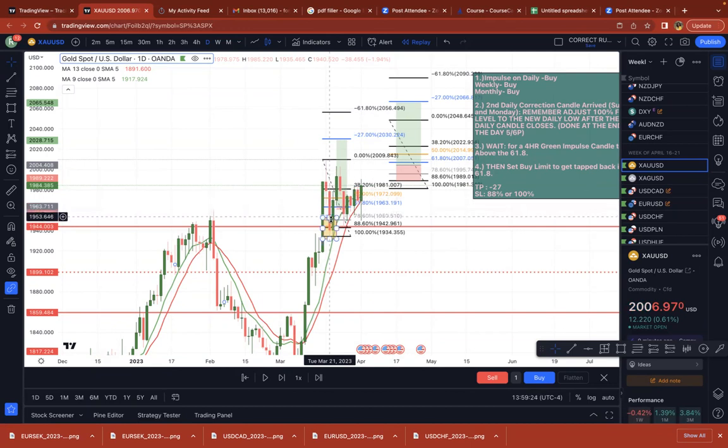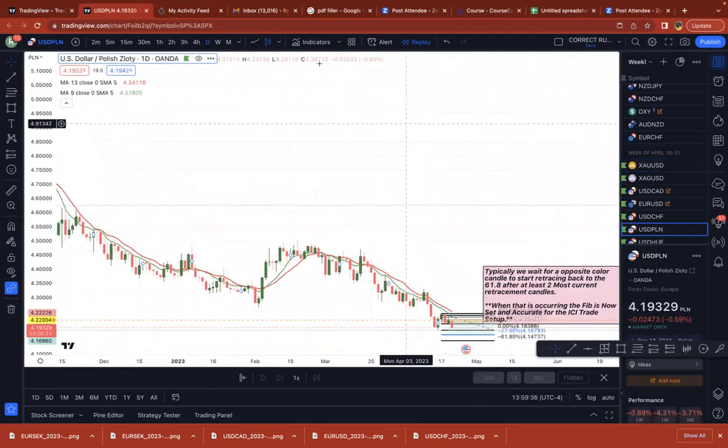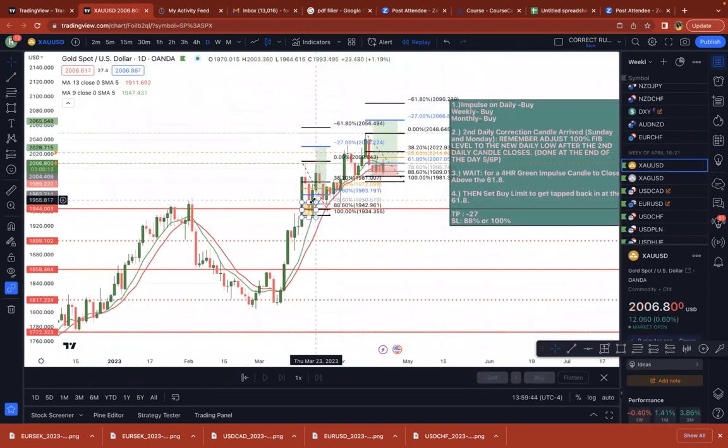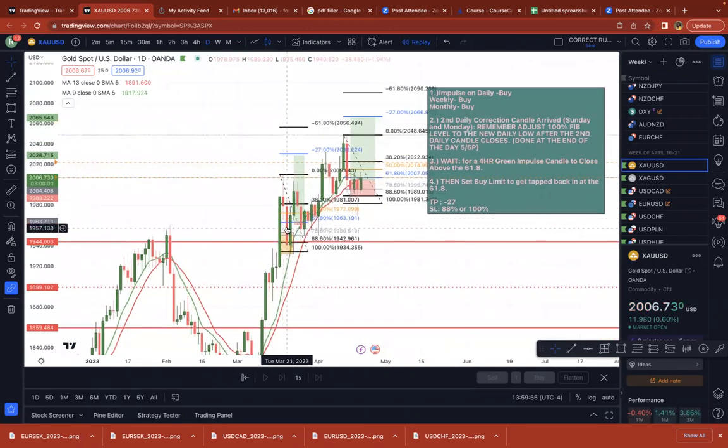when price gives us this huge retracement candle, as we saw for USD Polish, or was that USD Polish that we were looking at? We noticed that those are the ones that meander and can come down, and don't really give us exactly what we're looking for, because it's showing that price is having a hard time knowing what direction it wants to go in, because it's giving us a huge impulse candle right here.